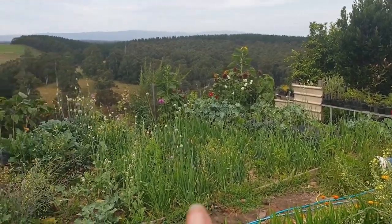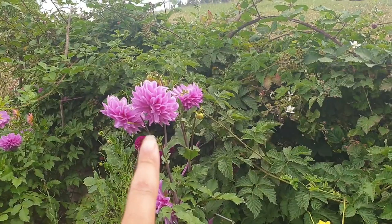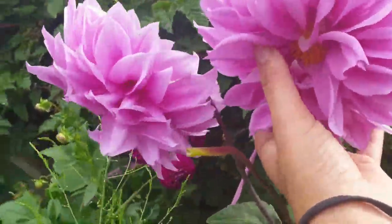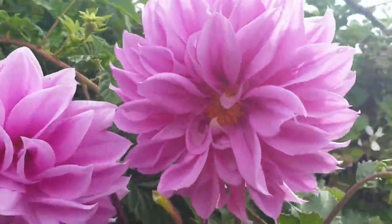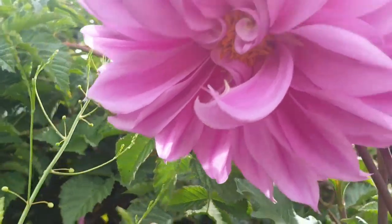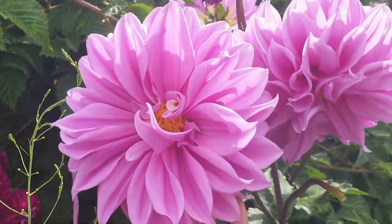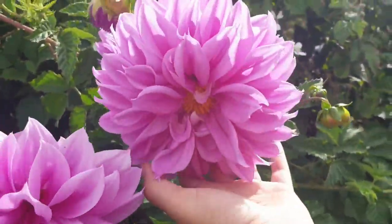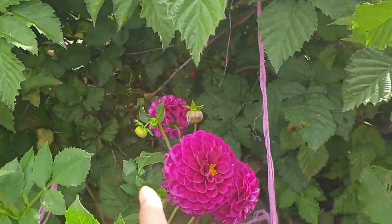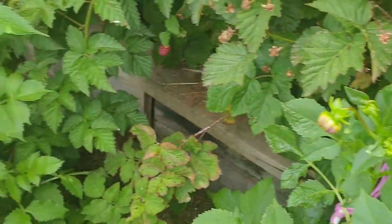Shall we go have a look in there, or should we go have a look at the dahlias? I vote dahlias. Look at these, so pretty. These ones are big. They have the curly middle. Love it. The only thing is they face downwards, so you've got to lift them up so you can see the centers. But the bees love these, and they do add lovely color. A pom-pom variety, such a gorgeous color too.